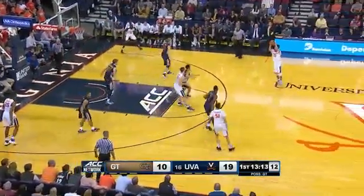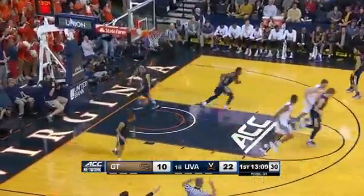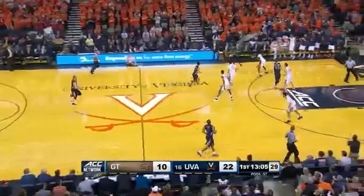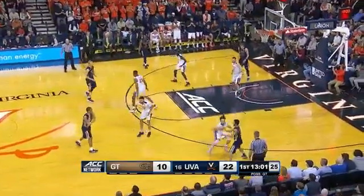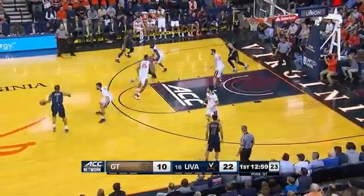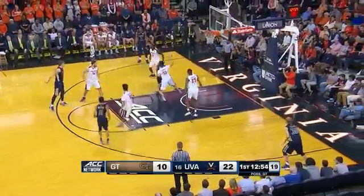Diakite, Darius Thompson, Parentes deep, and good. We call this the year of the point guard. We talk about the freshmen and so many great young point guards in the country. But London Perez is one of the best point guards, one of the best players in the country. Not a lot of people talk about.